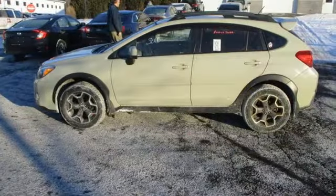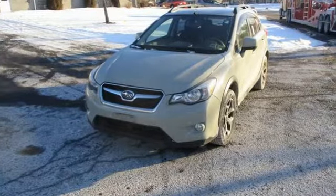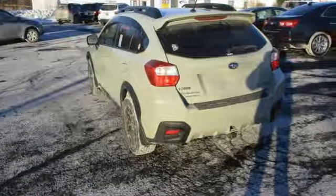Edmunds.com notes it's as adept at getting you to the trailhead on fun-filled weekends as it is taking you over crumbling pavement during the weekday grind. Capable, safe, Subaru. The time is now.